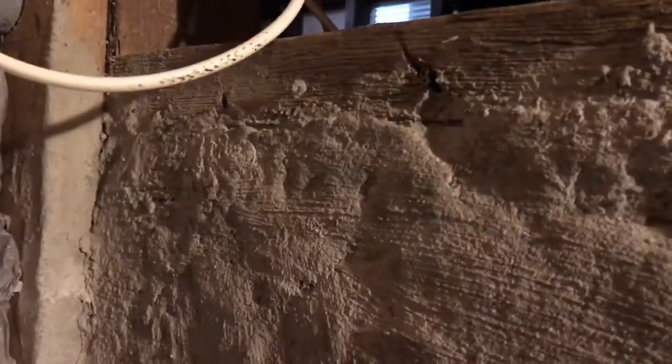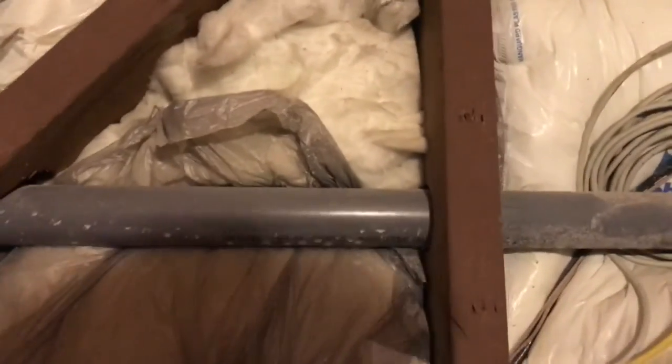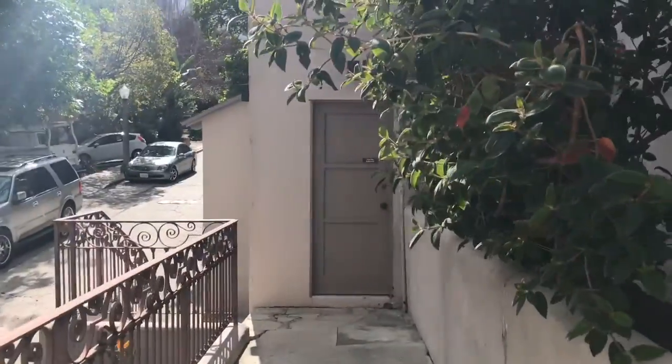So just looking at it, I couldn't get my tape measure. Looking at it, maybe like 8 feet going that way-ish. Maybe not quite. And maybe another 5 going this way. Hard to say, though. And then the access to that, which the agent unfortunately didn't have a key to, is right there.